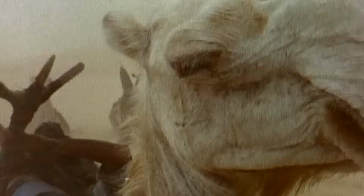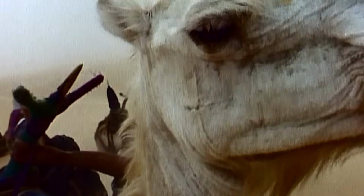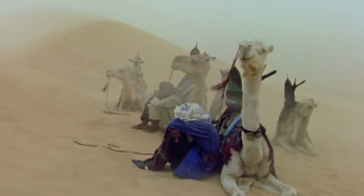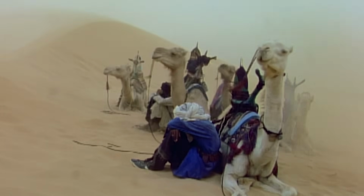Camels can cope with the sand. They have long eyelashes to protect their eyes. But people have to protect themselves as best they can.